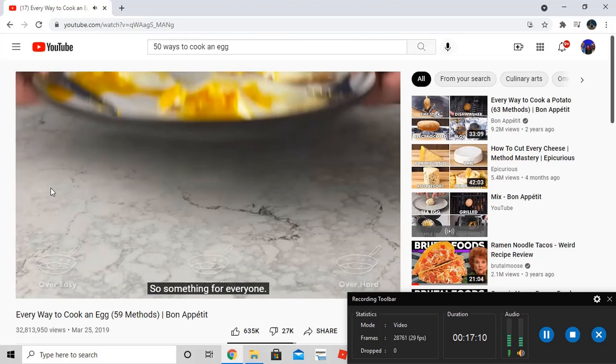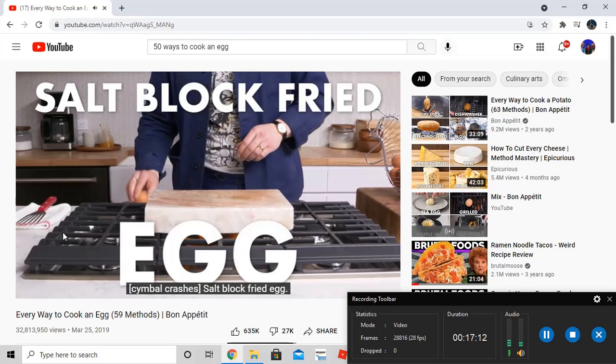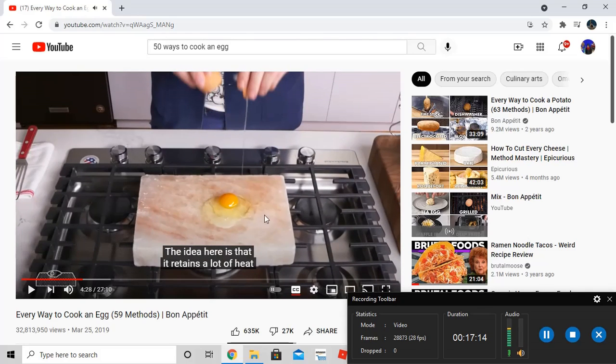So, something for everyone. Salt block fried egg. Now, when I first heard of salt block frying, I thought it was expensive. I look on Amazon, it's only like $50 for one. It's still not a cheap piece of salt. Well, it's affordable, though. I mean, you only need one.